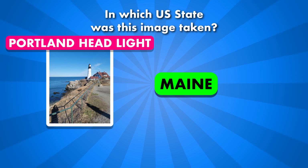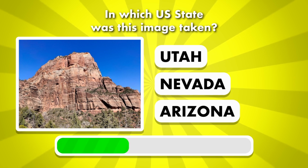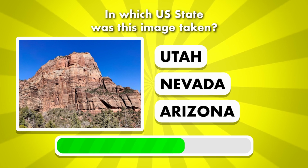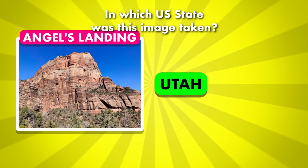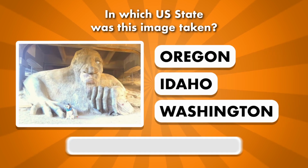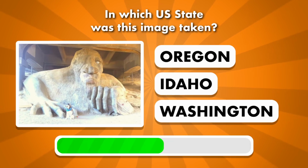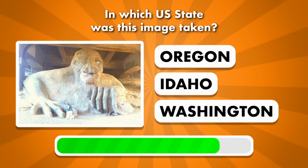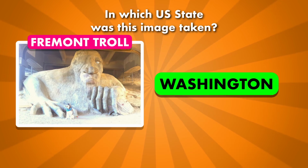The image showed Maine. What's the state in the image? It was in Utah. What could it be? The solution is Washington.